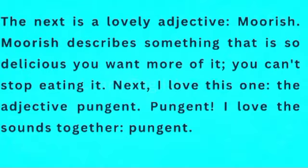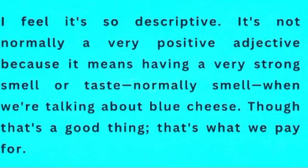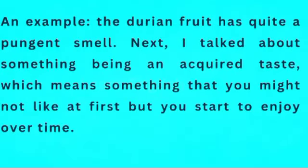Next, I love this one. The adjective pungent. Pungent. I love the sounds together. Pungent. I feel it's so descriptive. It's not normally a very positive adjective because it means having a very strong smell or taste, normally smell, when we're talking about blue cheese. Though that's a good thing. That's what we pay for. An example. The durian fruit has quite a pungent smell.